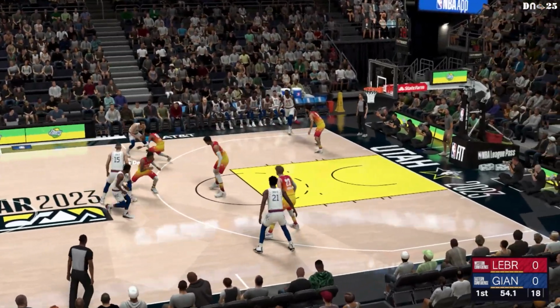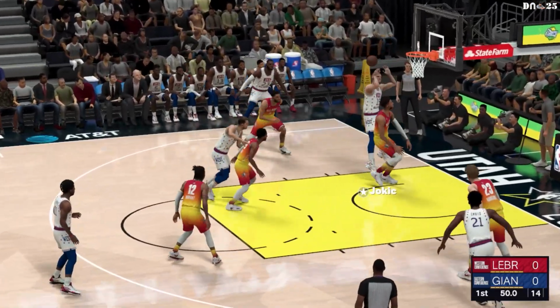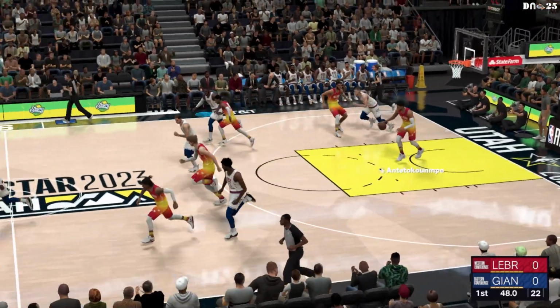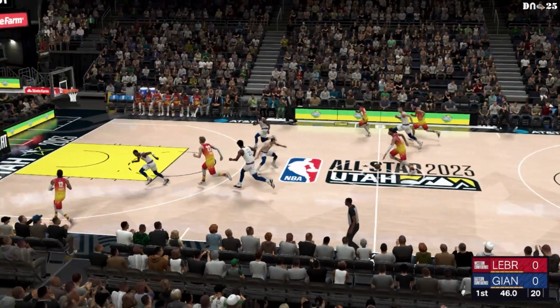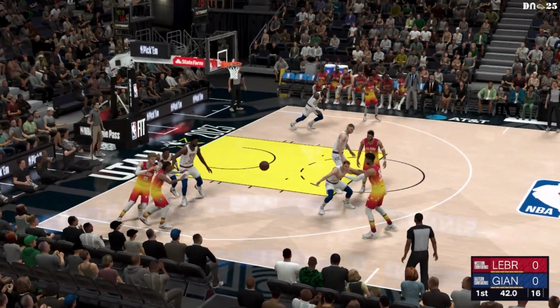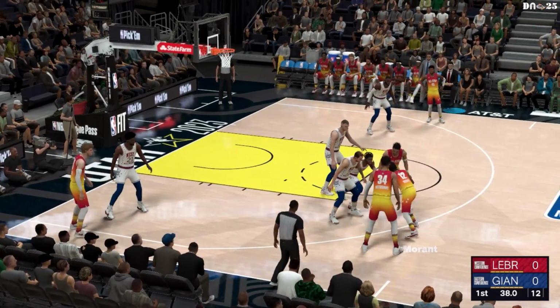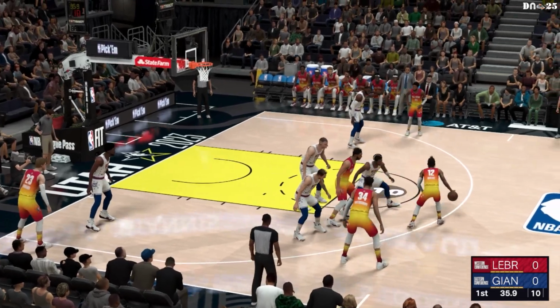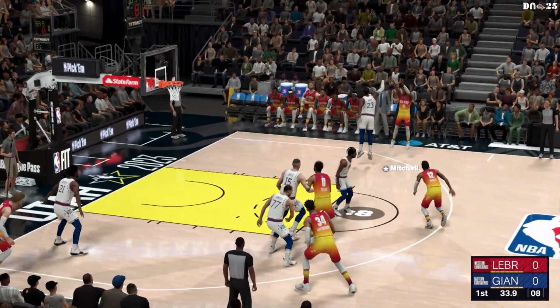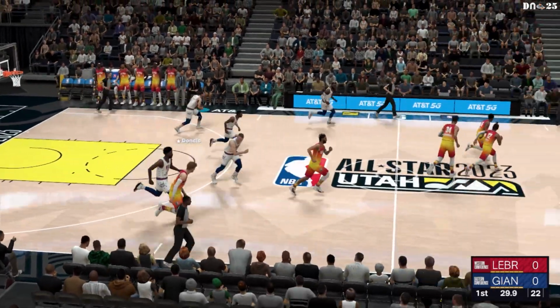Now a look at the West All-Stars starting lineup. Joel Embiid out there with Jokic. And it's Kyrie Irving. And it's LeBron James. And it's Doncic in at the two. Now here's Antetokounmpo following the miss by Jokic. Markkanen finds Morant. Pass to Mitchell. Three-pointer. And the rebound goes to the West All-Stars.